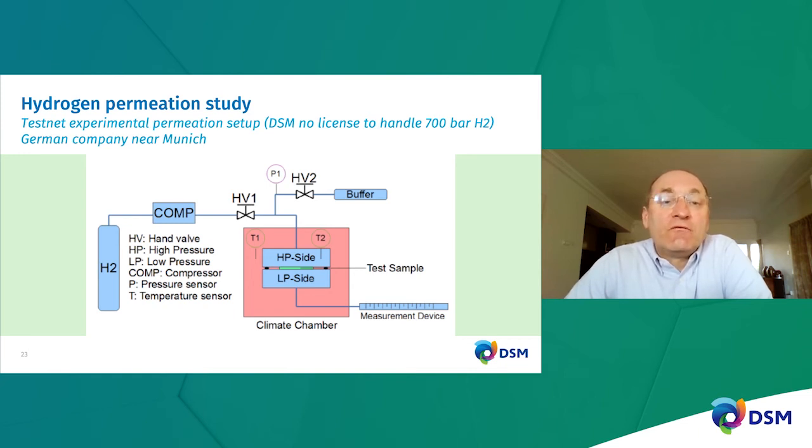So we started collaborating with TestNet, and they have equipment to measure the permeation of hydrogen under these high pressures. The measurement basically is quite straightforward. In this scheme you have a sample, given in green, for instance a certain polymer plate with a certain thickness, typically a few millimeters, 2 millimeters or so. On one side of the plate, you apply a high pressure of hydrogen, 700 bars for instance, and on the other, lower side, you detect the amount of hydrogen gas that permeates through this polymer material. That's basically what you do.